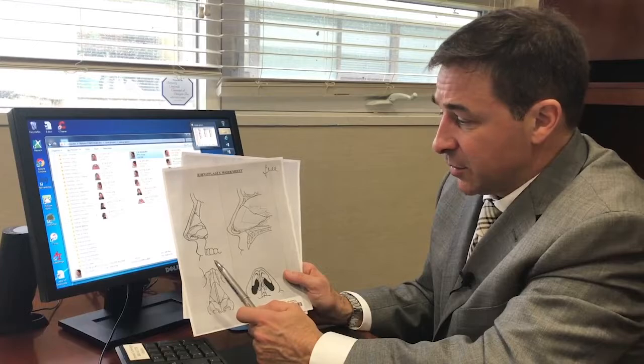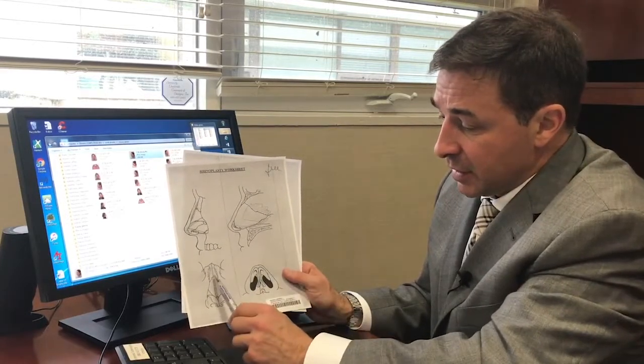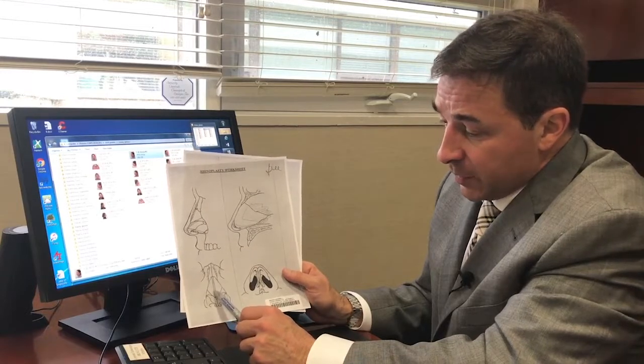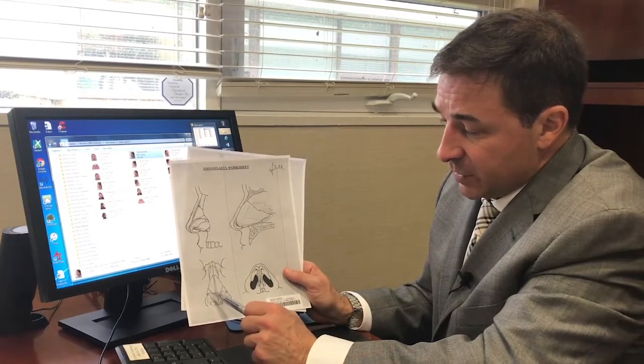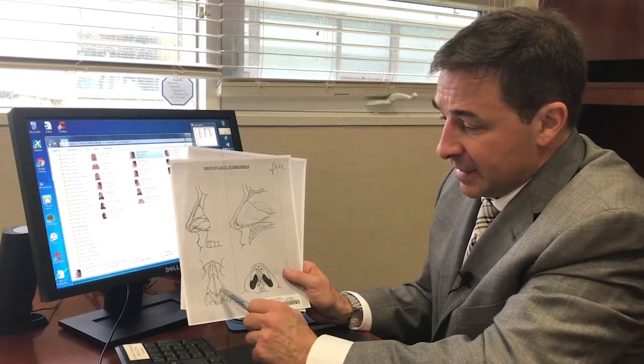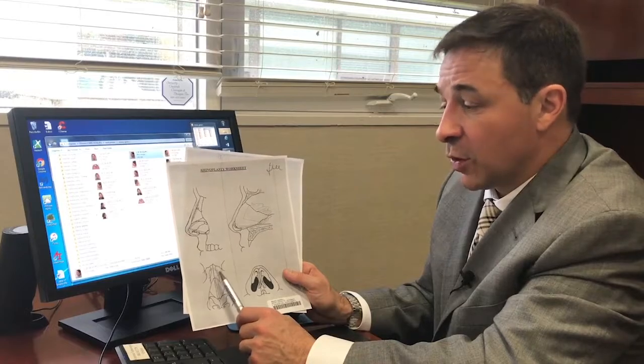Now for her, she had some functional issues, so we straightened her septum, which improved her breathing. We actually opened up her airway by creating a little space between the sidewall of her nose and the septum with spreader grafts. And then lastly, she had some turbinate hypertrophy, which I reduced in the OR.